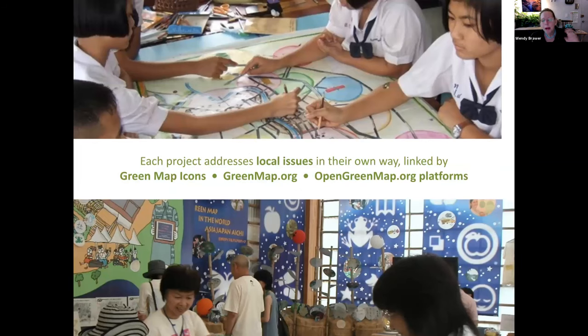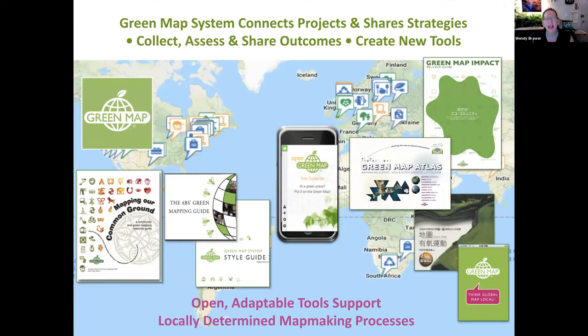But a little bit more about the projects, how people use the icons. Greenmap.org is where they share their story. Then we have Open Green Map platforms as the place to actually make your maps if you want to make digital maps. What we do here in New York and actually in other places where there's green map hubs is we connect projects, share outcomes, and we create new tools. We're continually assessing where were the difficult places for people, what kinds of new technologies there are. And we've also had the great experience of working together with several map makers to make different kinds of guides and books. All of this is available free at greenmap.org.